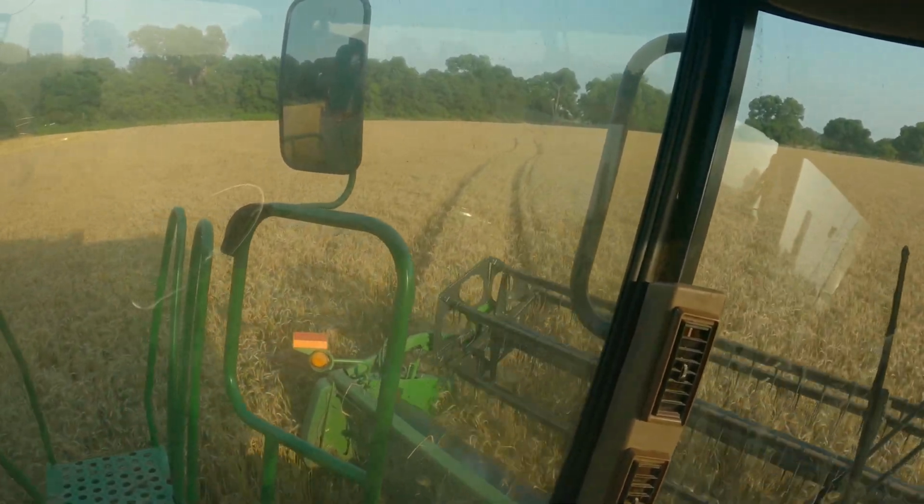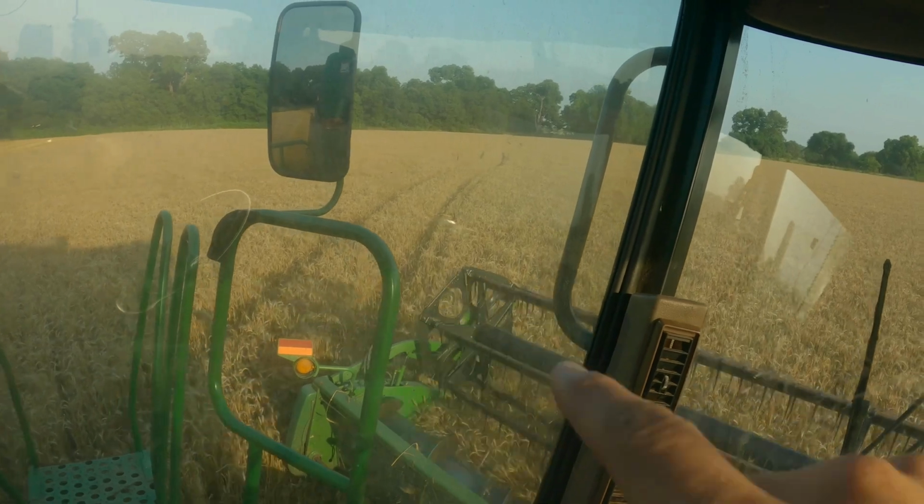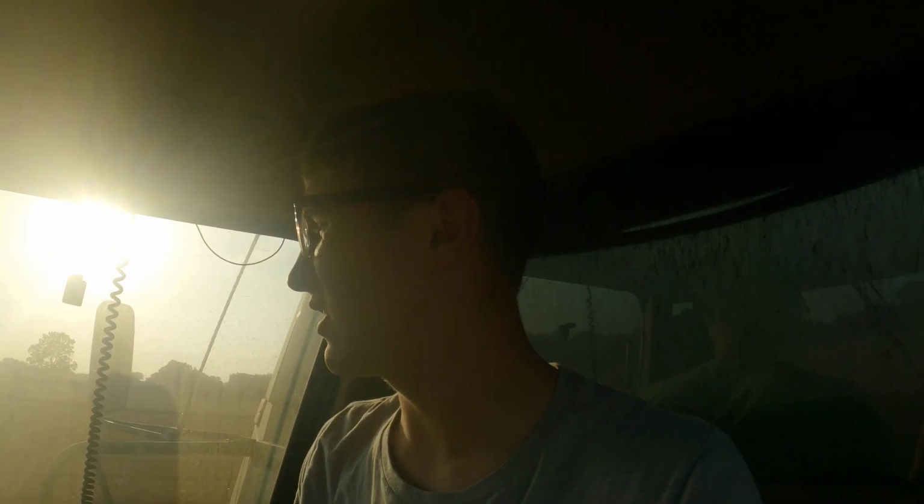There, right there is one thing I will never understand. Those are pickup tracks from someone driving back into our field. I'm not sure why, but it ran over our wheat right there. They poached on our land and ran over our crop. And I don't understand why. It doesn't make sense.